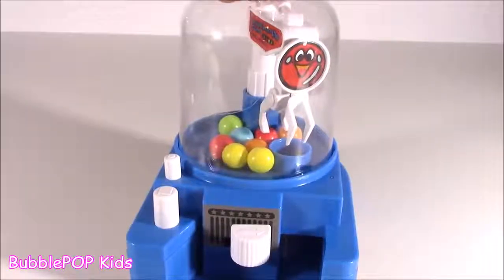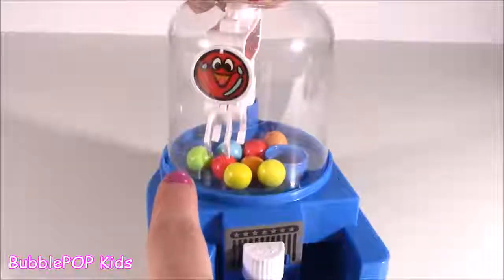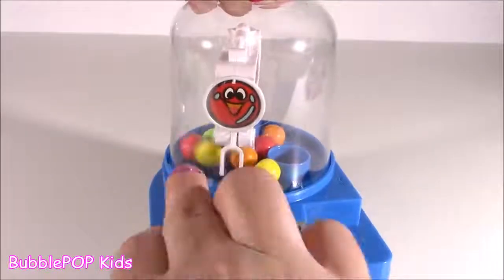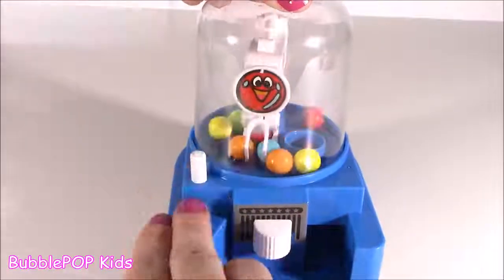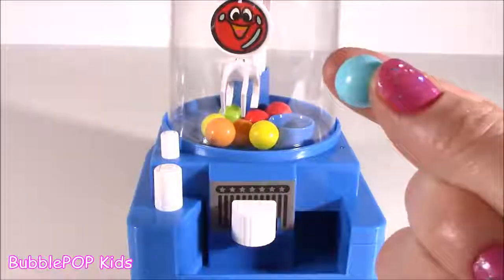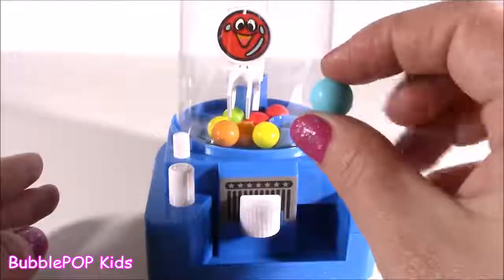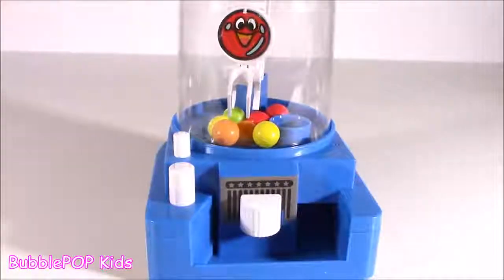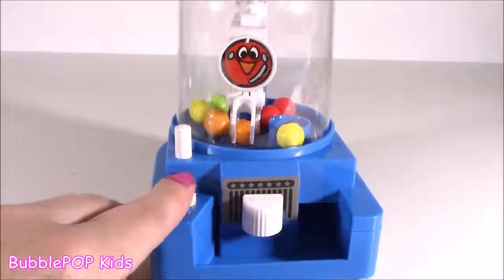Uh-oh, this thing is totally complicated. I think it's impossible. That little gumball guy is not catching anything. For real. Woo! It actually worked. You guys, this thing was so much chaos, but it came out. We got a blue one. It's actually fun. I don't know how it works. Just keep going.